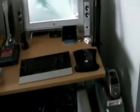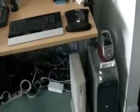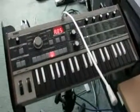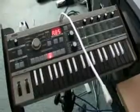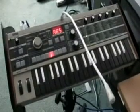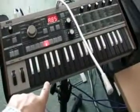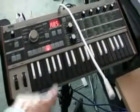Okay, so here's the setup. Now let's get a little more granular with the equipment. So one of the premier pieces of gear in this particular setup is the Korg Micro Korg synthesizer. And this was a special edition Micro Korg which had black keys where white keys normally are and whatnot.